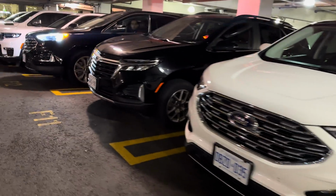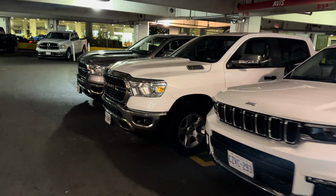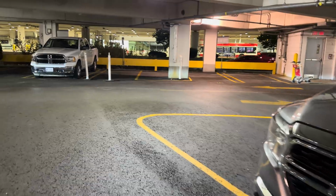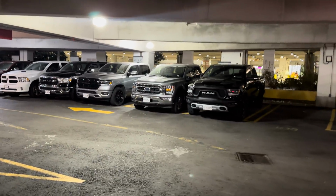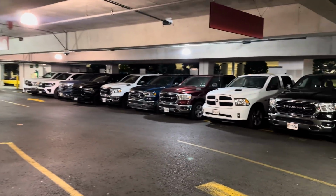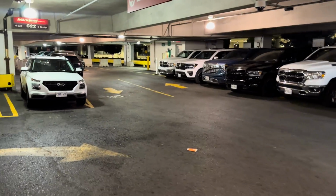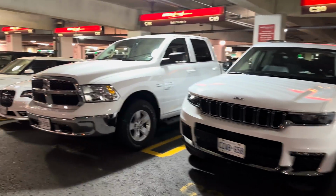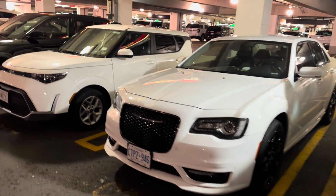Nice thing about Avis is they still have some of the Chargers, and I think they might even have some of the 300s left. Got a bunch of the trucks down here. Q5 over there. And yeah, there's a 300 down here. We got the Durango. Got some Jeeps. Hemi Ram 1500. The Durango was a Hemi, had the sunroof.